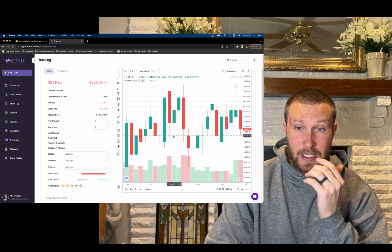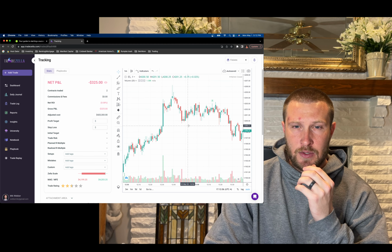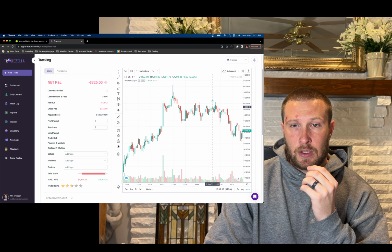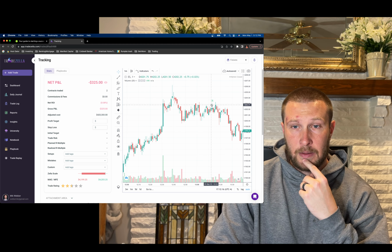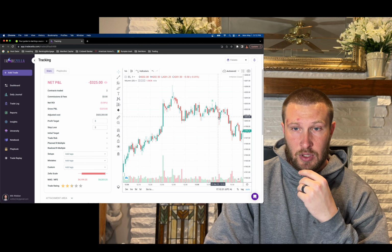I took two trades, and unfortunately they were pretty much the exact same trade. Here's the first entry, here's the second entry. Then I went long after the second entry failed, and what do you know, I didn't see any continuation in that, and then stopped out on this pretty long candlestick here.